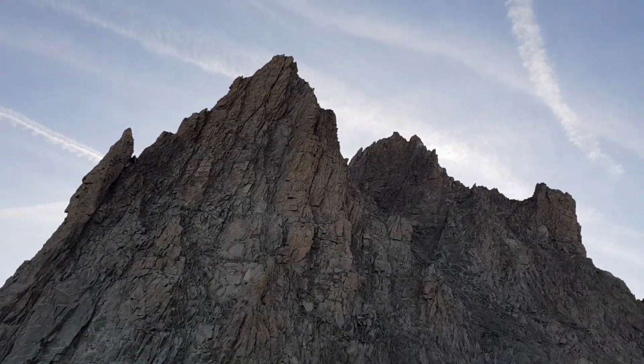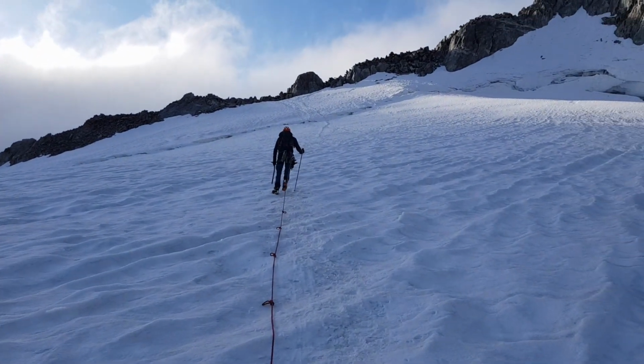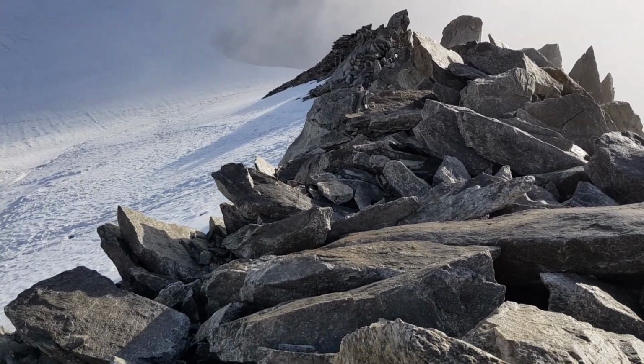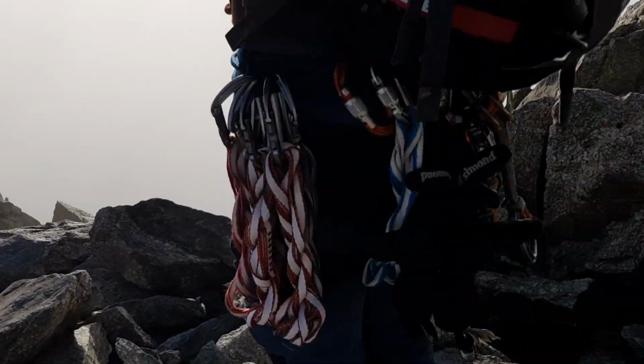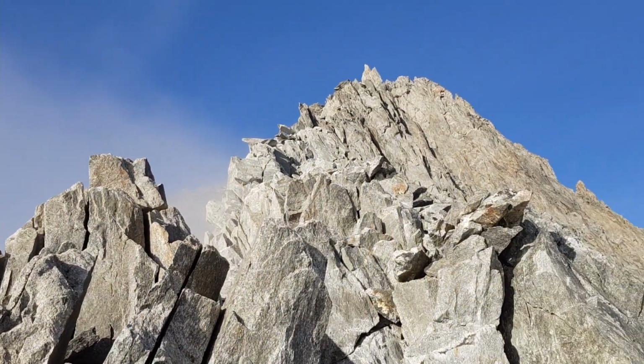That is the summit we're going to climb today. We were just there at the end of the path, and we got easily up the ridge, and now we're here further along the ridge.